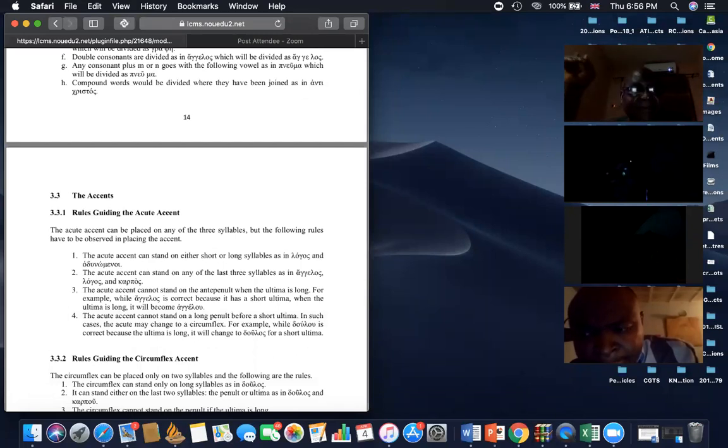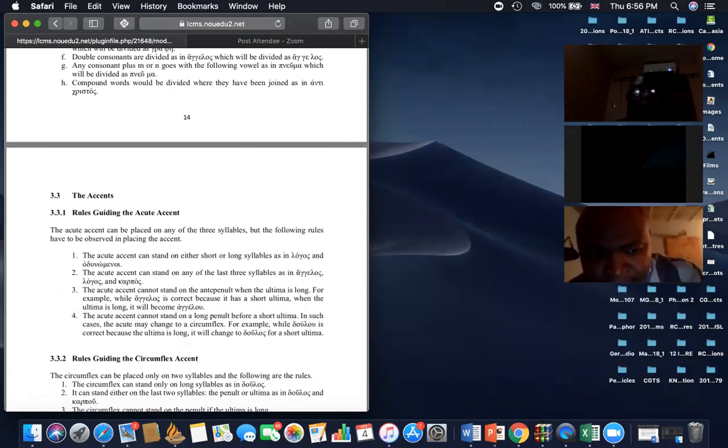the acute accent. Sorry, the acute accent can stand on either a short or a long syllable. That's the first basic rule. Whether a syllable is long or short, the acute accent can stand. The second rule: the acute accent can stand on any of the three syllables. That means it can be on the penult, on the antepenult, or on the ultima.